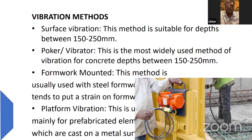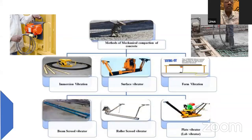Vibrating methods include surface vibration. This method is suitable for depths between 150 to 250 millimeters. Poker vibrator. This is the most widely used method of vibration for concrete depths between 150 and 250 millimeters. Formwork mounted. This method is usually used in steel formwork as it tends to put a strain on formwork joints. Platform vibrators. This is used mainly for prefabricated elements which are cast on a metal surface. We have the different forms, types of vibrators available on the market.